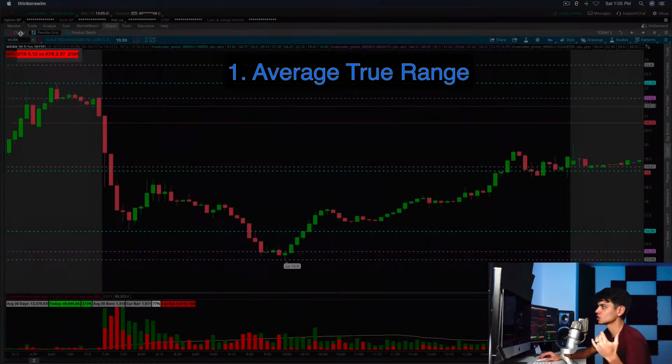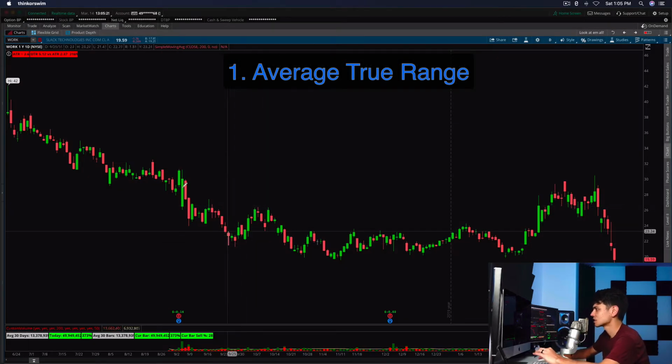And if we look at the charts in the past, this is a daily chart of Work, you'll see that it goes from 31 to 26. This day was a $5 range, and that's one of the biggest candles that I can find. Over here, 28 to 23, so that's a $5 range. 30 to 26, so that's a $3 or $4 range.